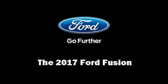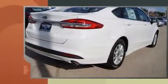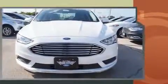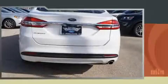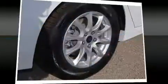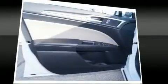Discerning drivers will appreciate the 2017 Ford Fusion. It features an automatic transmission, front-wheel drive, and a 2.5-liter four-cylinder engine. The following features are included: delay-off headlights, front and rear reading lights, one-touch window functionality, adjustable headrests in all seating positions, speed-sensitive wipers, and a split-folding rear seat.